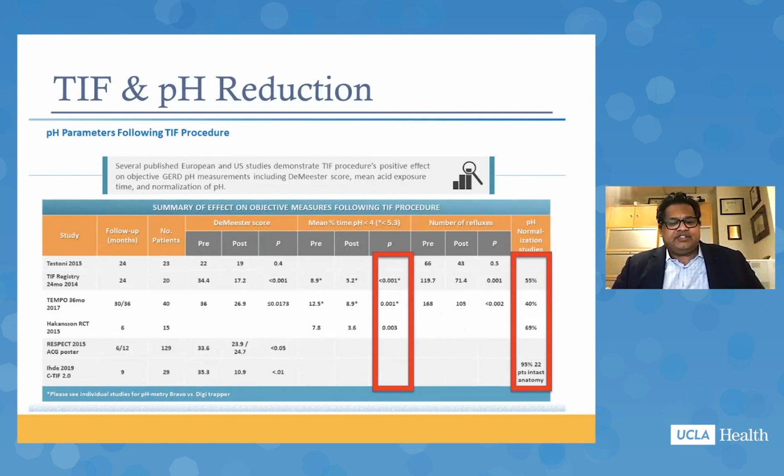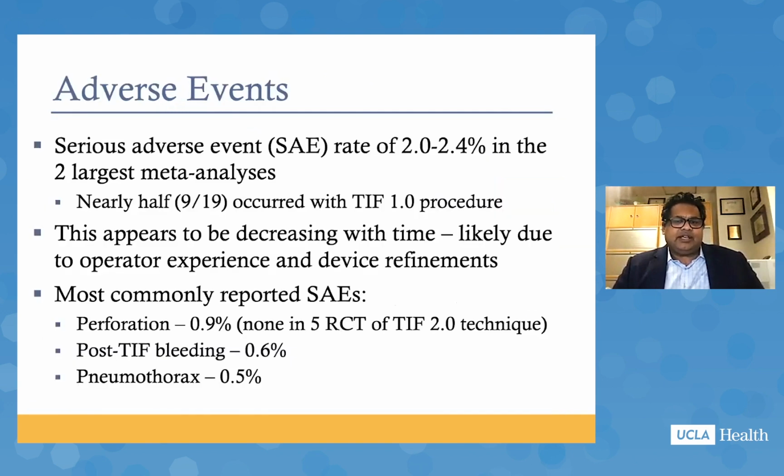But a significant fraction of people in these groups actually normalized their pH. And this study, interestingly, I think highlights what we're learning. This is actually the most recent study, that when you can completely get the anatomy right, that means perhaps doing a hernia reduction when needed. I think maybe that wasn't done as rigorously earlier on. 95% of patients with intact anatomy were able to normalize their pH studies. So patient selection is everything. But I think if you do it right, you can get very good results.